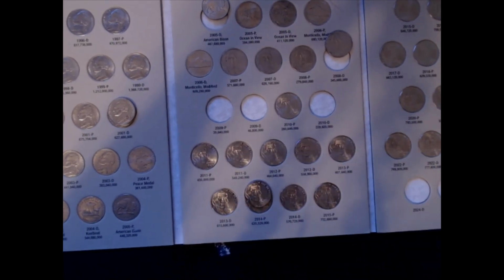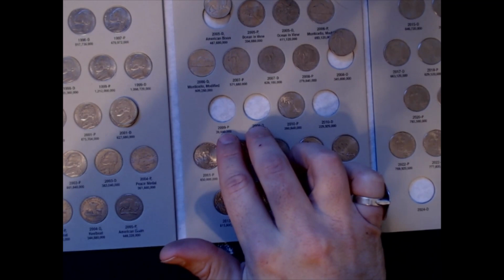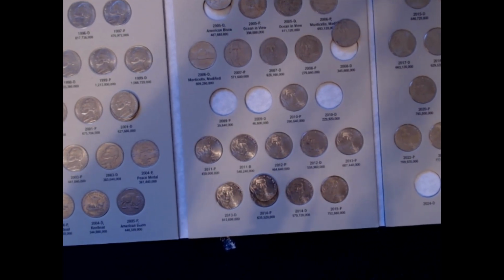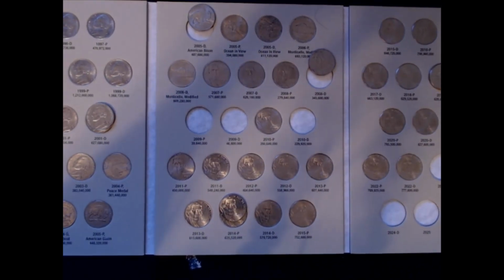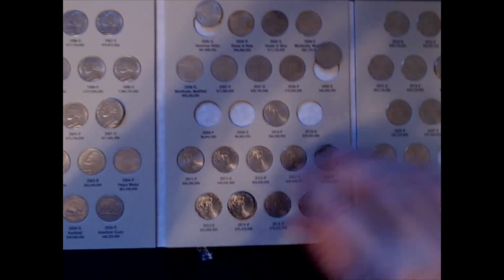These coins had 39 million and 46 million produced that year in relation to the 600, 700, 800 million that are normally produced. So those were two years the mint just didn't produce as much. So a couple of replacement there.